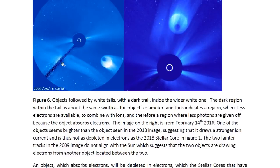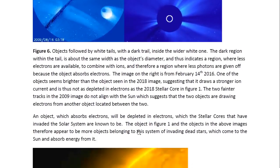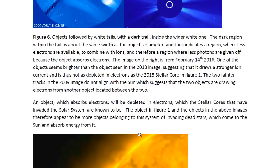And it seems that they are interacting with one of these here because they are not aligned with the sun in this image. They are possibly aligned with another object that's just behind this darker region that is always in these images. There's even what seems to be some light emission here that may be coming from that object that is just behind here, and that these objects are possibly drawing electrons from it. So an object which absorbs electrons will be depleted in electrons, which the stellar cores that have invaded the solar system are known to be.